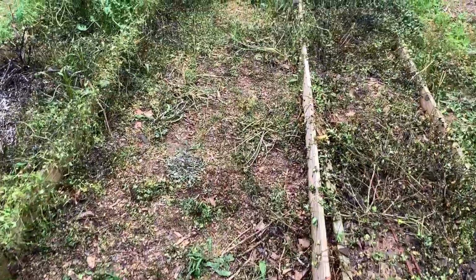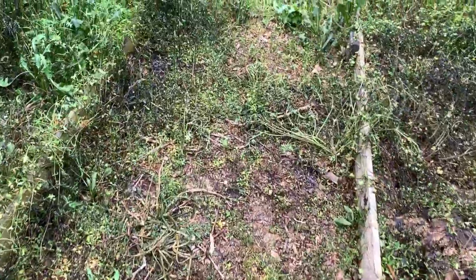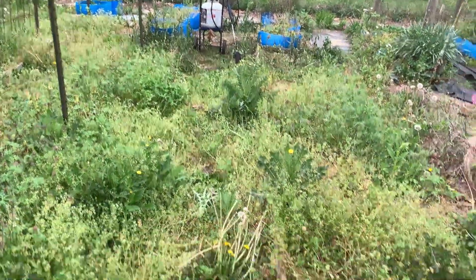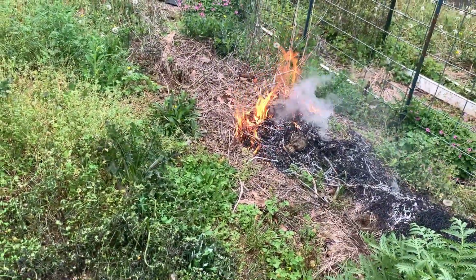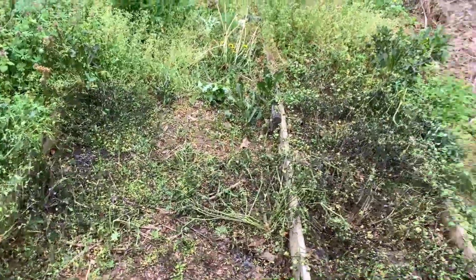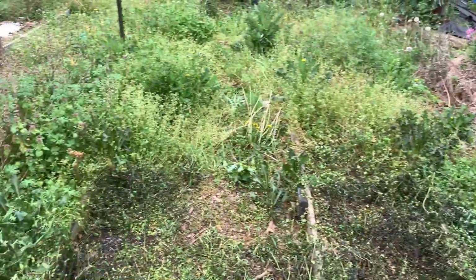So you can already see the difference between this and where I stopped. And I started down there. Got a little fire going over there, cleaning up some old plants that we cleaned up. Just burning that out.